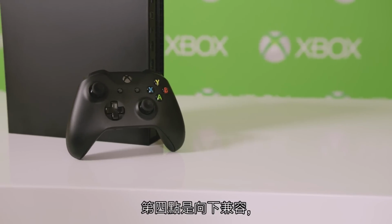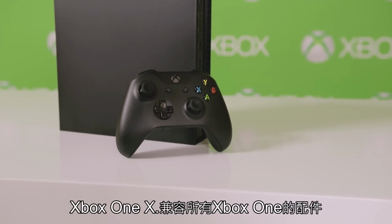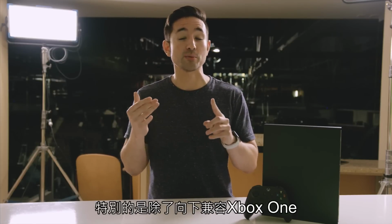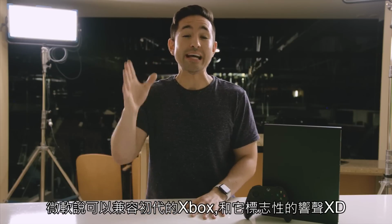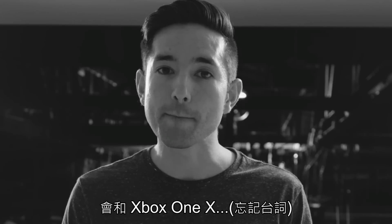Now, next up at number 4 is backwards compatibility. All Xbox One accessories will work with the Xbox One X. Of course, your games are going to work, and they're going to look better, but what was special today is that on top of the backwards compatibility with Xbox 360 games, Microsoft announced compatibility all the way back to the original Xbox.